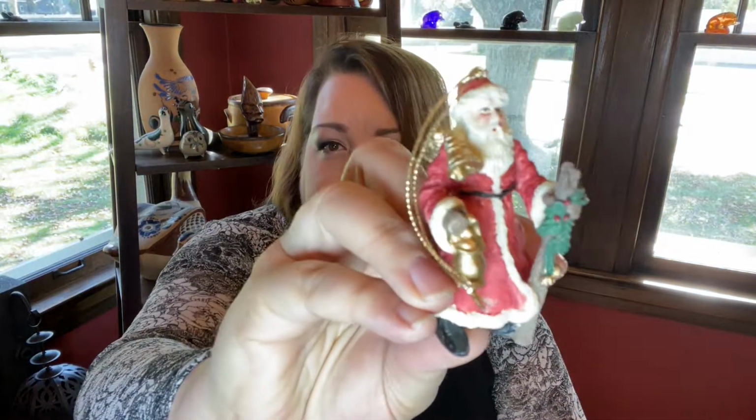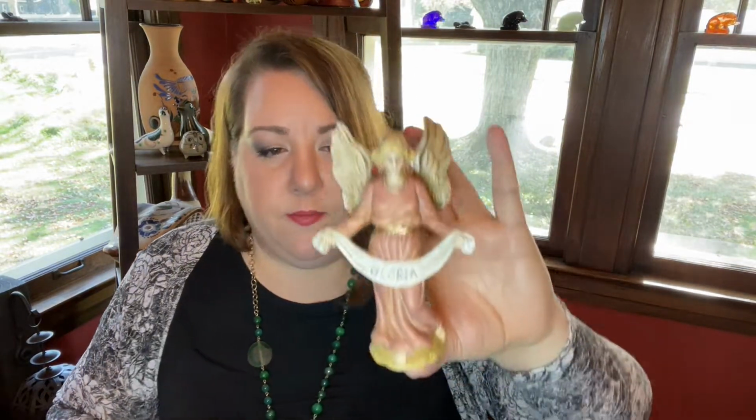Here's another one. This one just looks like a little figurine. He's cute. This is another little figurine. He's also pretty cute. There's some ceramic ones here. Just little made in China Santa Clauses. And then an angel. Little figurine angel. So definitely worth the almost $7 I paid for both bags.